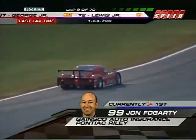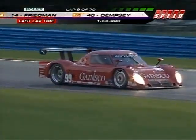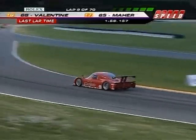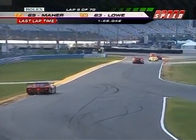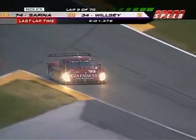So the revised order with the 10 and the 61 diving to pit road. Fogarty is out in front. Memo Rojas second. Then the 47 of Ricky Taylor. Mark Patterson fourth. Nick Johnson up to fifth. Ahead of Jim Matthews, who we should give some praise to. Qualified 11th, but out-qualified some much faster drivers, did a very good job in qualifying earlier today.